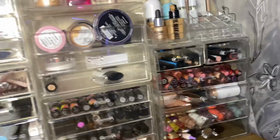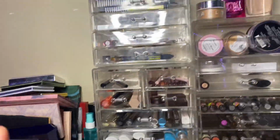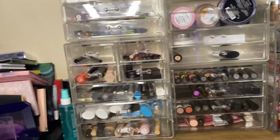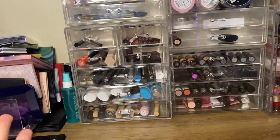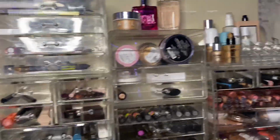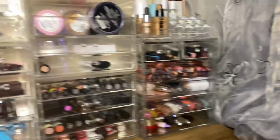So yeah, guys, that's literally it. Literally, if I could have this stuck all the way to the top, I would. But this is literally what it looks like. It's not the best organization, but this will change. This is not gonna be here soon. I will be moving everything, but this is literally it. This is my makeup collection. So it's not that big, but it's not that small to some people because you never know, but it's pretty good.